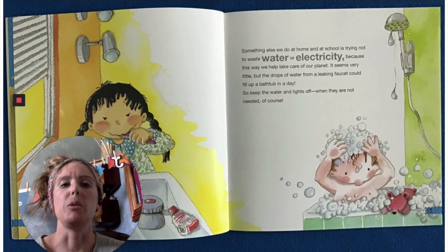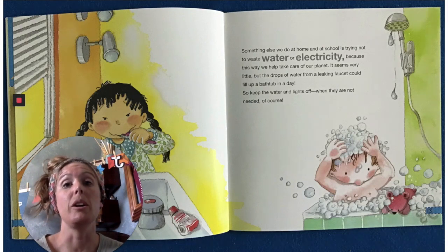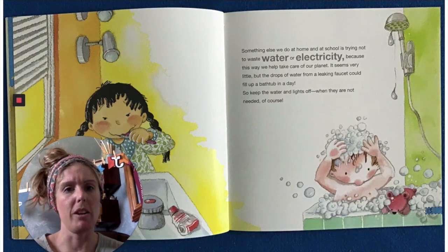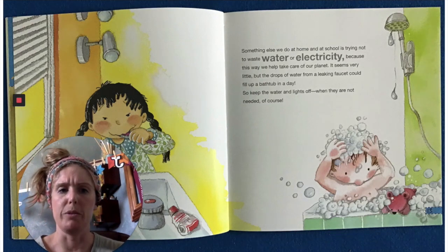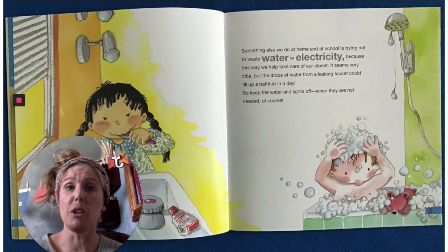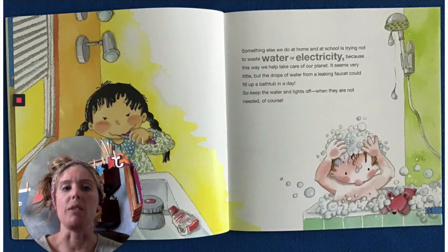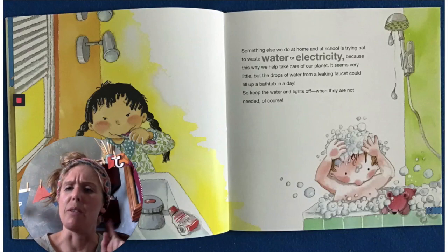Something else we do at home and at school is trying not to waste water or electricity, because this way we can help take care of our planet. It seems very little, but the drops of water from a leaking faucet could fill up a bathtub in a day. So keep the water and lights off when they're not needed, of course.